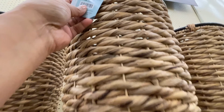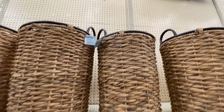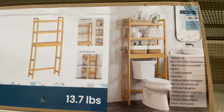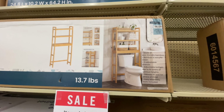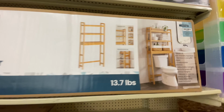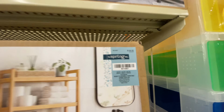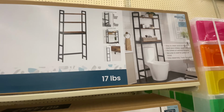And yes, I digress. I just remembered they barely had Easter at my store. And I was actually happy to see that, because let me tell you, if there would have been Easter, that's what I would have gravitated towards, and I wouldn't be showing you all of these other items, or at least not as many.